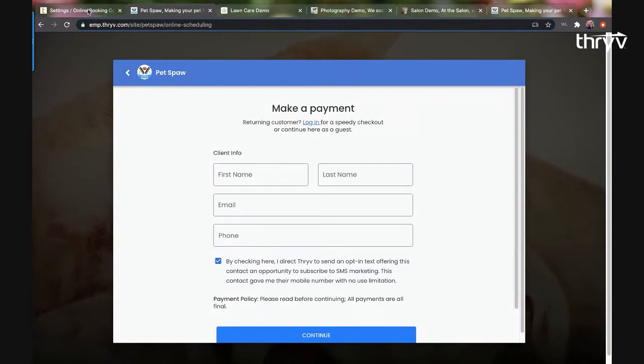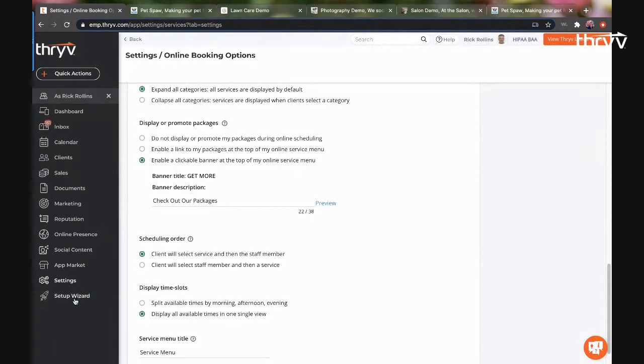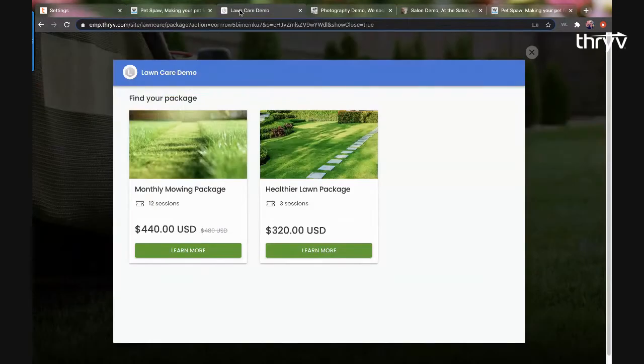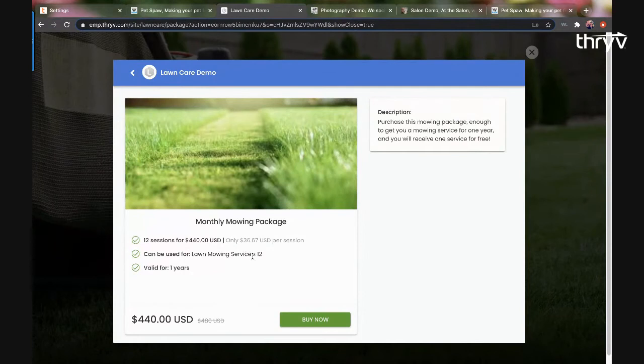So, let's go into maybe a couple more examples. Say if you were a lawn care company and you wanted to do some package offerings, you could offer a monthly mowing package. So this would be 12 sessions, and it's good for 12 months. It breaks down for them how much each mowing session is. So if you've been doing it previously where you just charge per session, this really breaks down and promotes the value of your service. And it's valid for a year, gives them the description.